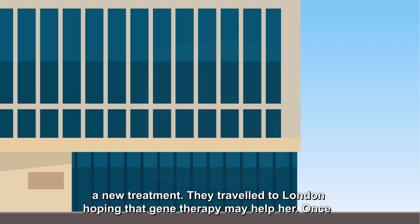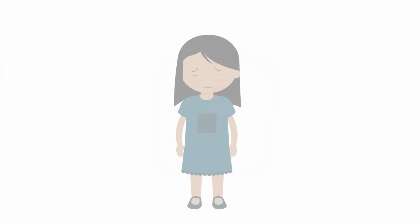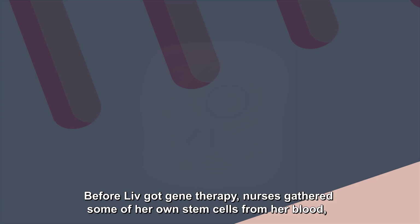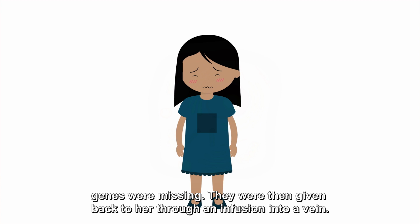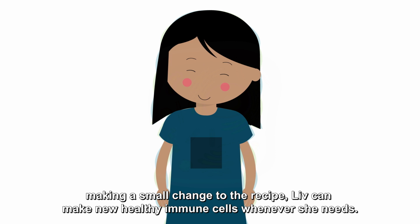Once Liv and her family arrived, the doctors and nurses explained exactly how the treatment worked. Before Liv got her gene therapy, nurses gathered some of her own stem cells from her blood, which were moved from the bone marrow with medication into the blood. In a laboratory, scientists added the new gene, which contained the information Liv's genes were missing. They were then given back to her through an infusion into a vein. The new stem cells then grew to help Liv's immune system work properly and fight infections. By making a small change to the recipe, Liv can make new healthy immune cells whenever she needs.